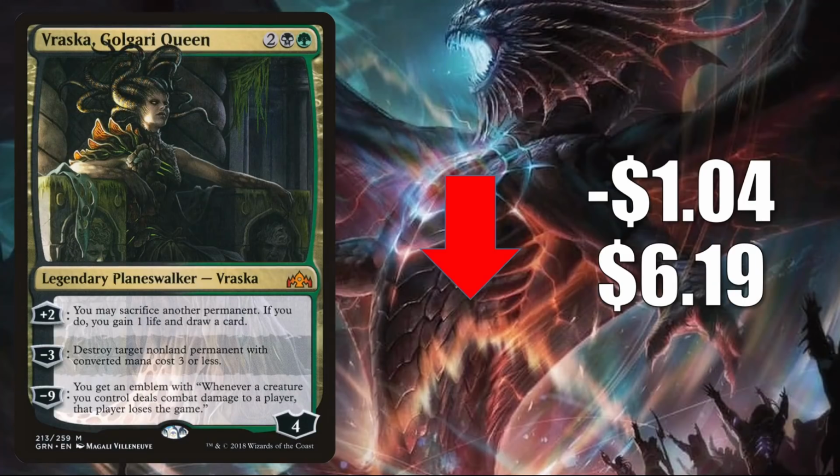Number 3, Vraska, Golgari Queen. You can find one copy of this in the Final Adventure Challenger deck. It goes down $1.04 to $6.19 this week. And again, it's seeing a fair amount of play. Sultai Midrange, Jund Sacrifice, and more in Standard. Pioneer, sometimes in Sultai Delirium, and some other decks there too. And this has even seen a little Legacy and Vintage play.